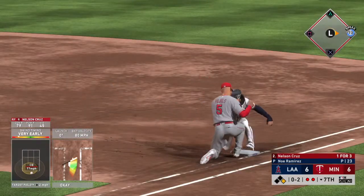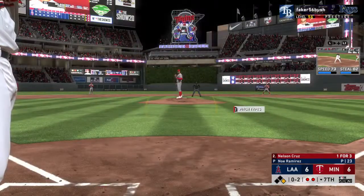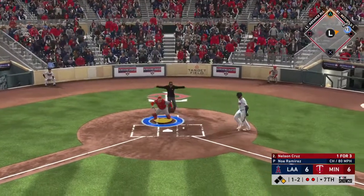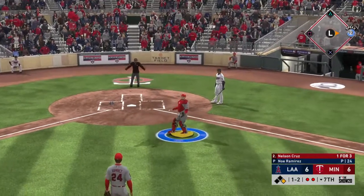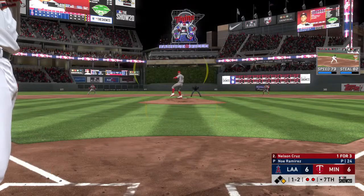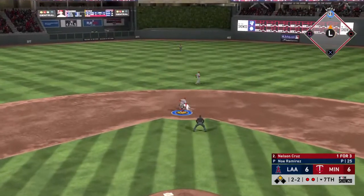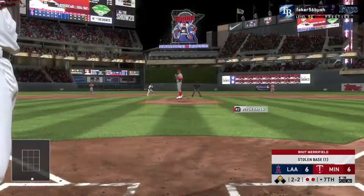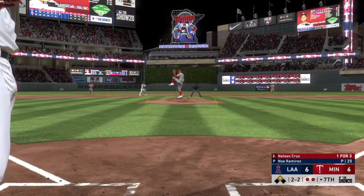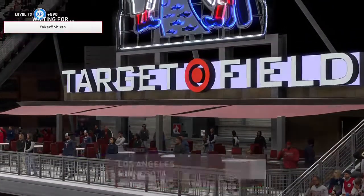Before the delivery, a check on that go-ahead run at first. But he's safe at first as he gets back in time. Here comes the 0-2 pitch. Two out with the possible go-ahead run at first. Runner goes for second. Pitch misses low. The throw down is not close as he's in there with a stolen base. Swing and a miss. Blew the fastball right by him in the inning.